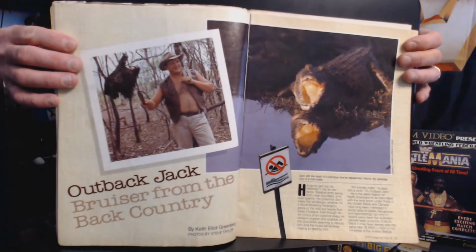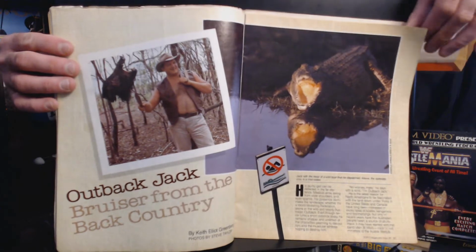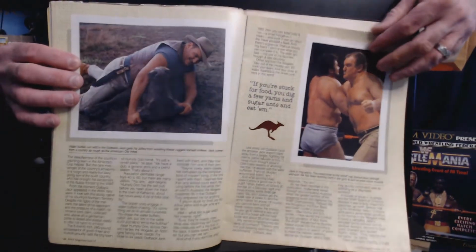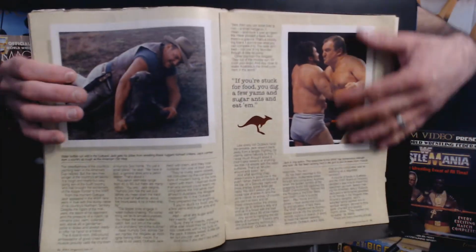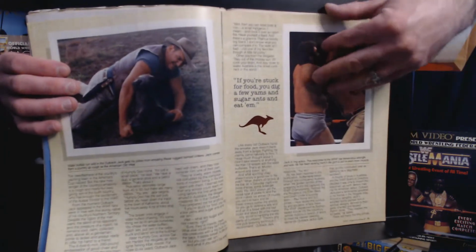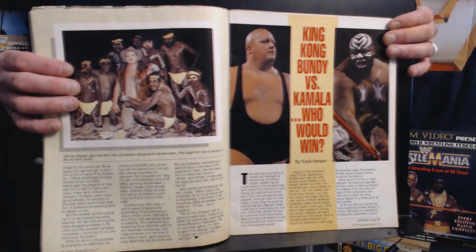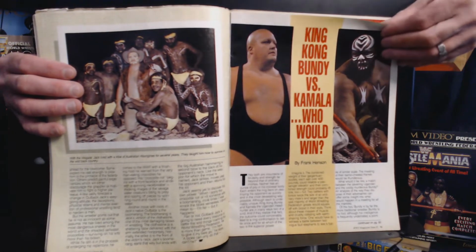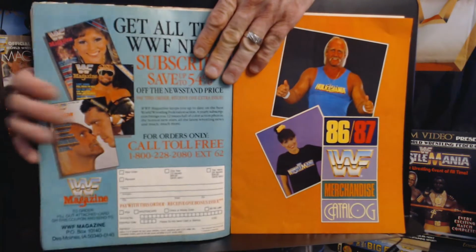And then Outback Jack. And it sounds like right after WrestleMania III, everything was about those Outback Jack vignettes. But he never really caught on. I mean, he got his own LJN figure, but that's about the end of it. He basically was a mid-carder and became a jobber before you knew it. And then King Kong Bundy versus Kamala. Who would win? I love how they take these, like, heel versus heel, and who would win?